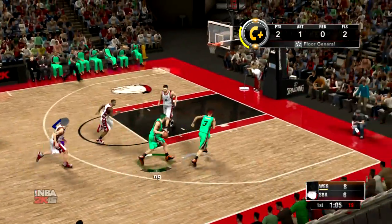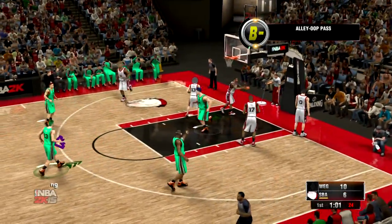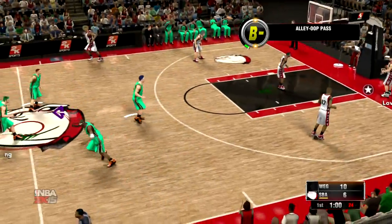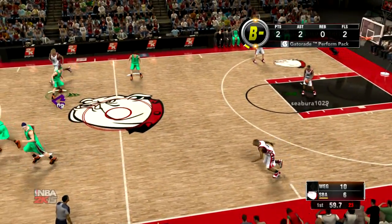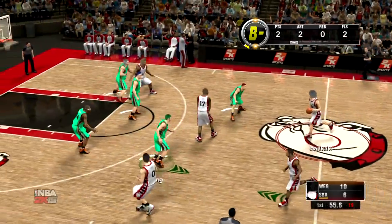And here they come. Throws it up high. Boy, he is a strong finisher on the fast break. Yeah, he sure is. He remains in total control, even at full speed. I love that about him.